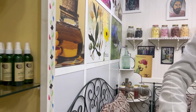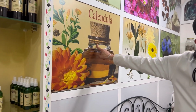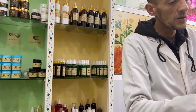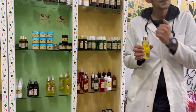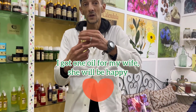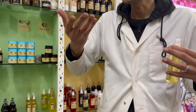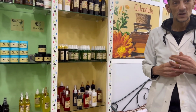This is arnica oil. Arnica with calendula, with argan, eucalyptus, menthol. A very effective massage against pain, with a relaxing smell as well. For body and hair, a little bit on the top of the hair. We talk about this one, arnica.